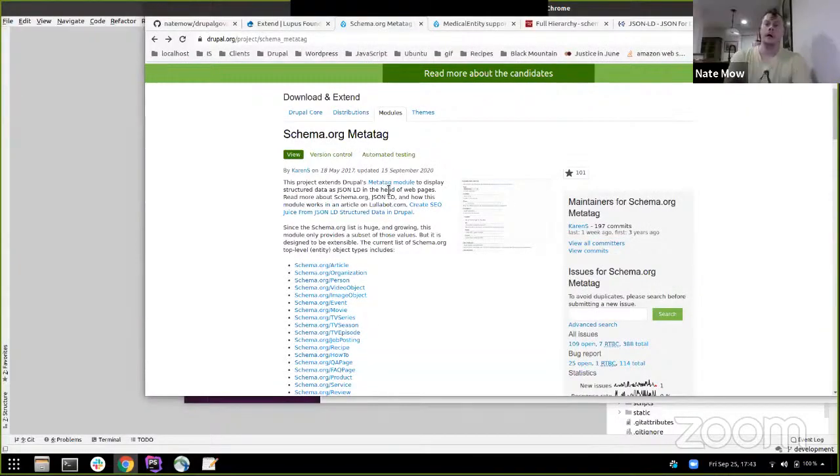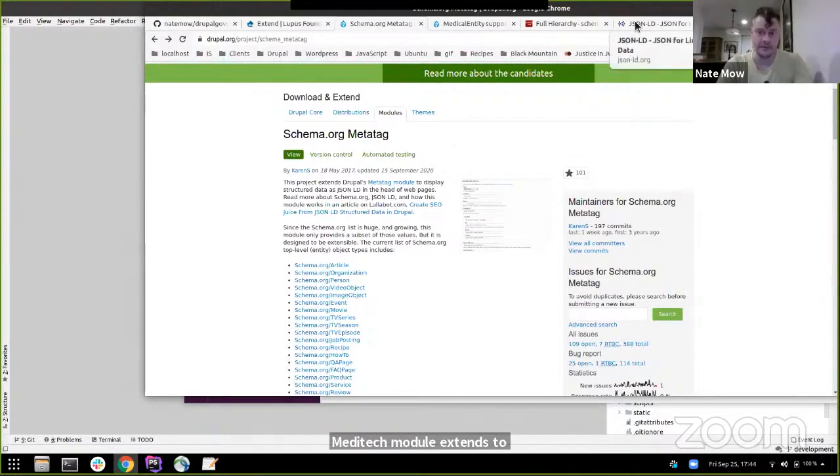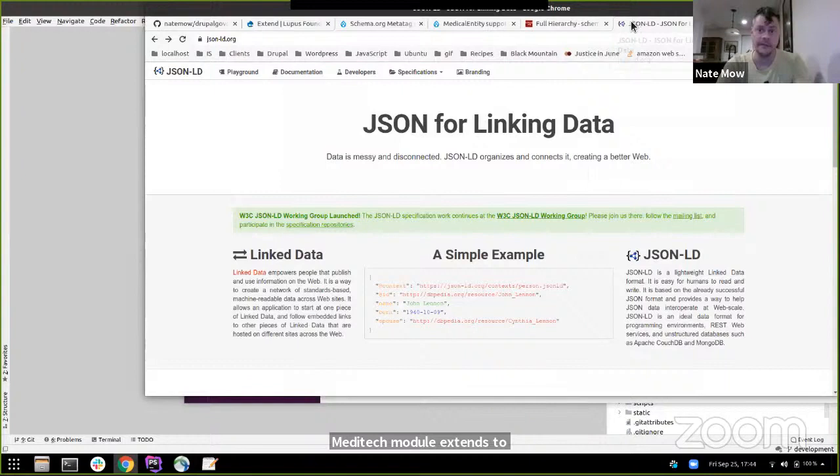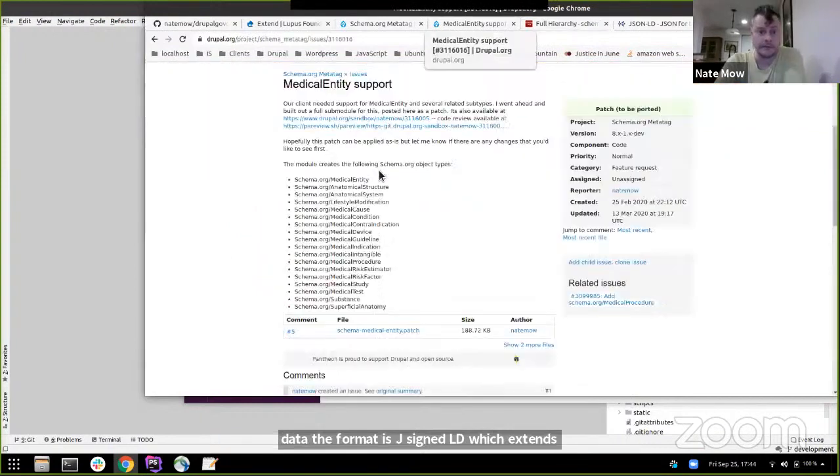All right. Okay, so as Ryan said, we did need to extend. First of all, if you're not familiar with the Schema Metatag module, it extends the baseline Metatag module, which we're probably all familiar with. Just about every site runs it. This builds on the framework that the Metatag module provides to create these structured data snippets that we've been talking about. So when we say structured data, the format is JSON-LD, which extends the RDF spec. If you're familiar with that, you'll see a module that ships with core, RDF, that you can still enable to enhance your results as well.